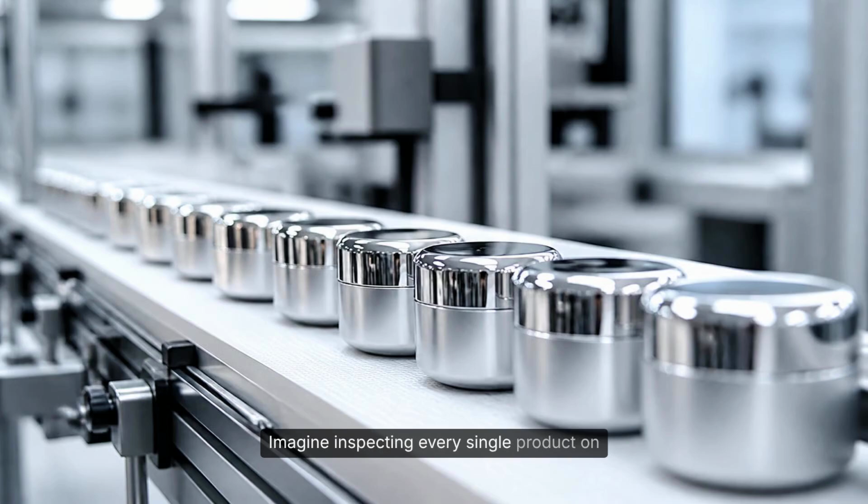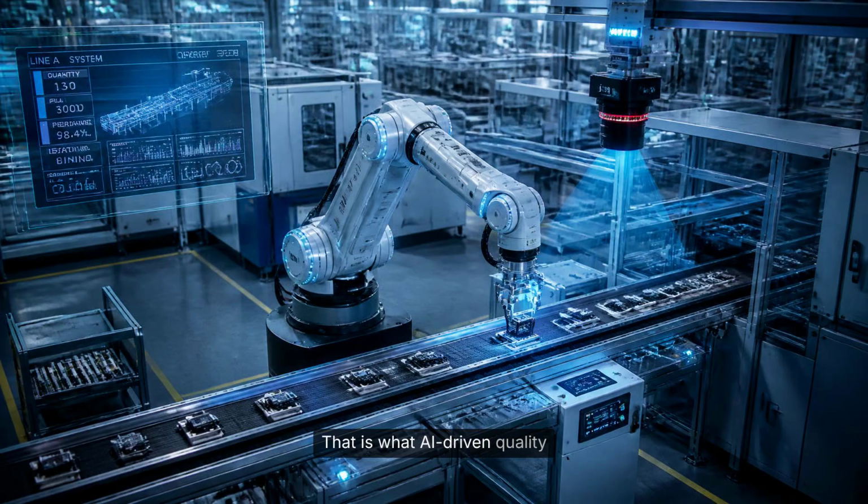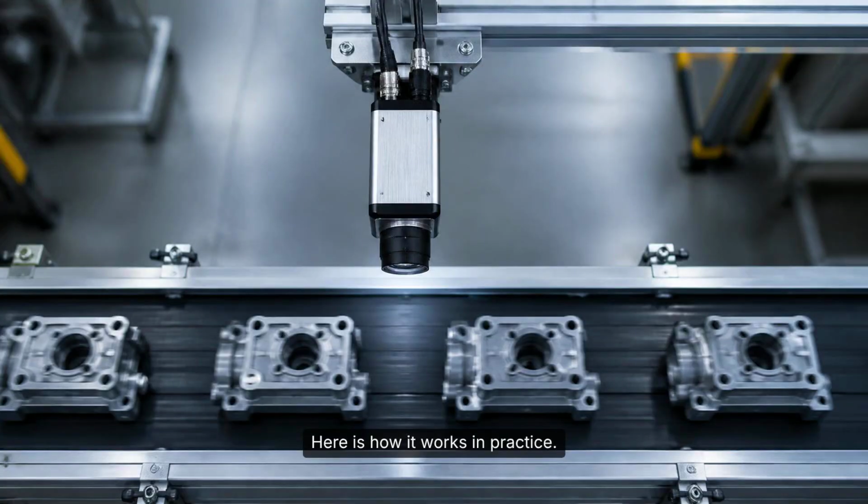Imagine inspecting every single product on your line, not a sample, every unit, at full production speed, with no fatigue, no coffee breaks, and no variation between inspectors. That is what AI-driven quality control makes possible. Here is how it works in practice.